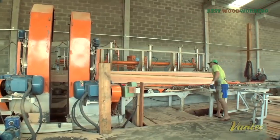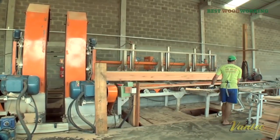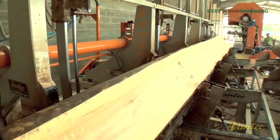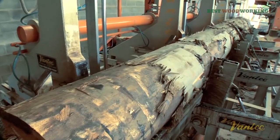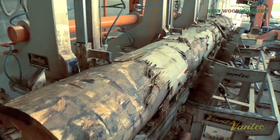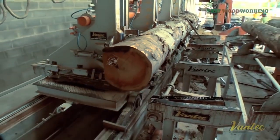With advanced technology and optimal design, the Tanden Vantec band saw is the ideal choice for wood cutting jobs that require high precision and efficiency. This is truly an amazing tool that will satisfy anyone who needs to cut large trees.